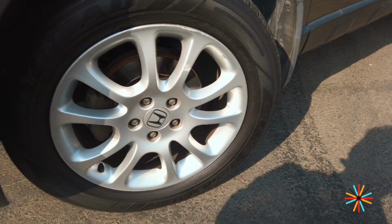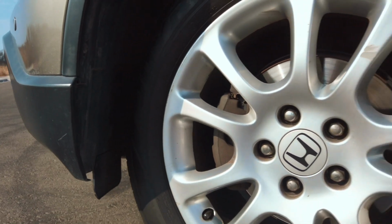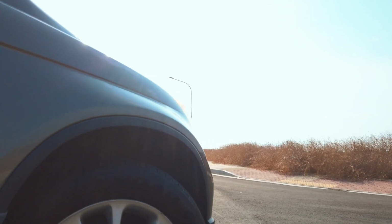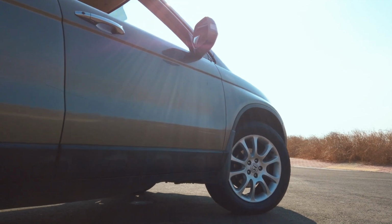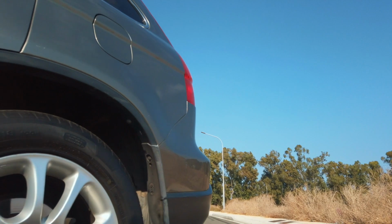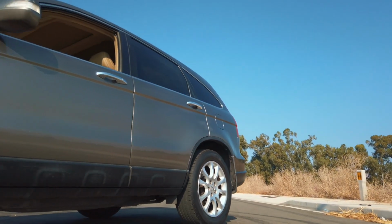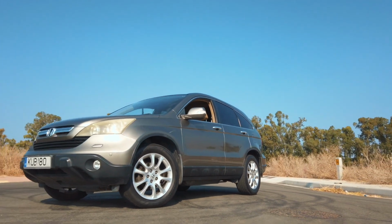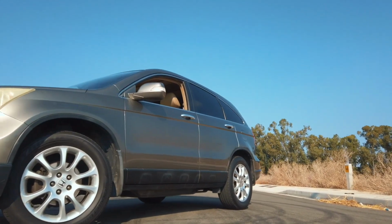Because it is an executive model, these rims are 18 inch. And these are the rims that you want to go for, because this is the top of the line rims for the Honda CRV. And because of these rims, the car looks even higher. I have previously been looking at the Honda CRV with 17 inch, the non-executive model, and this Honda CRV 18 inch, the executive model, and really, this car looks bigger in traffic.